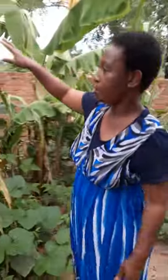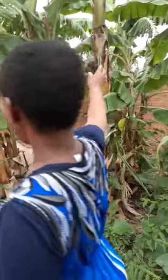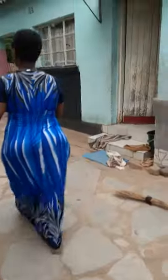And these are banana trees. These are banana trees here that are growing. So I'm going to tell you as we are here.